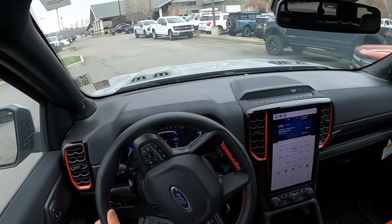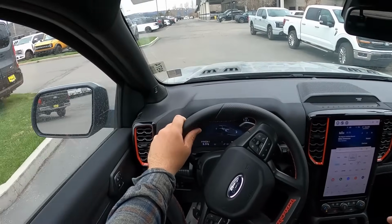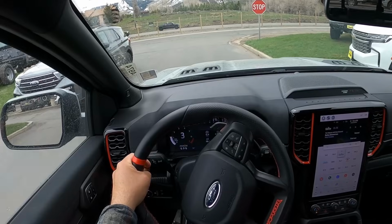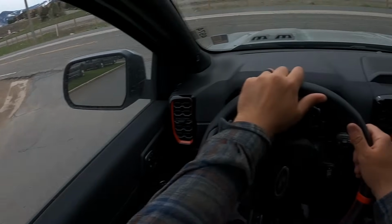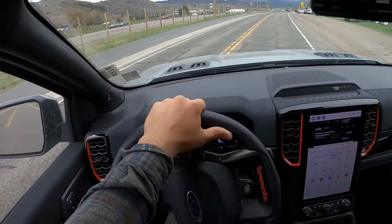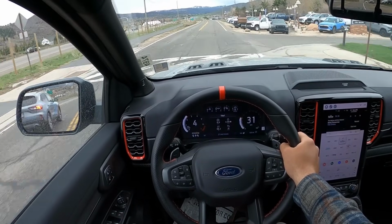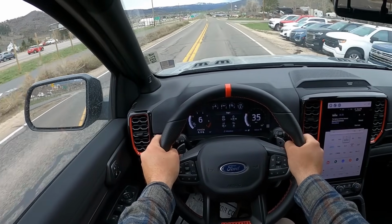Weird. So drive modes. Ooh, the drive mode select on this is weird because it twists and then goes back in place. The steering on this is the best. It's got some solid weight to it. Feels really good. And I like the steering wheel the most out of this one. Seats are comfortable. They're not cooled like the F-150 Raptor, but comfortable.